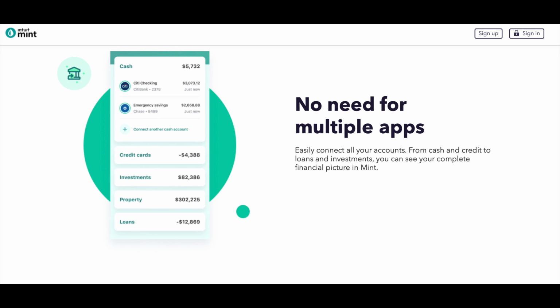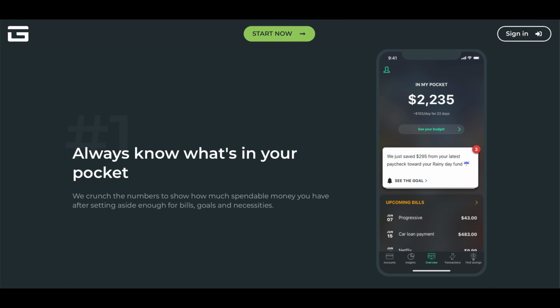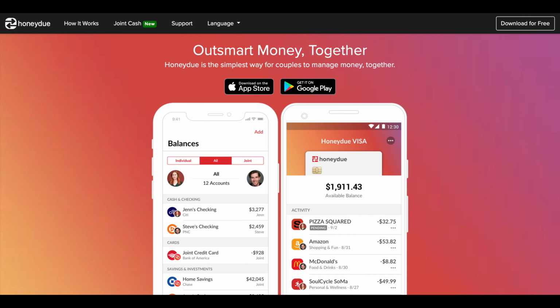Here's a summary of each app based on my research. I will share with you which one I use later on in this video. I separate these apps into free or paid apps. So free apps, Mint and Personal Capital, are similar in that you see spending and investment account information. It is good for those of you that are interested in the total picture of your financial standing. PocketGuard, great for those wanting to just focus on their spending. Honeydue, this is for partners that want to share information with each other, but also want some privacy. You can choose which accounts to share and which other accounts that you want to hide.